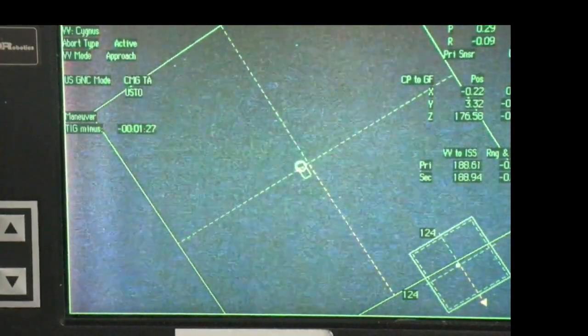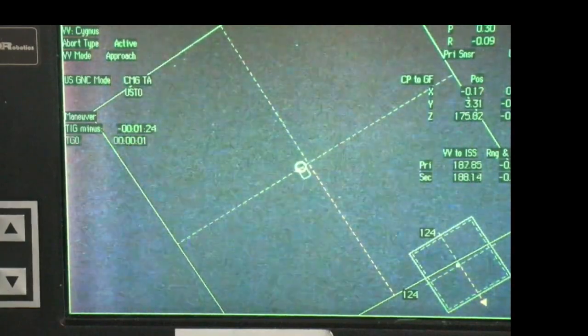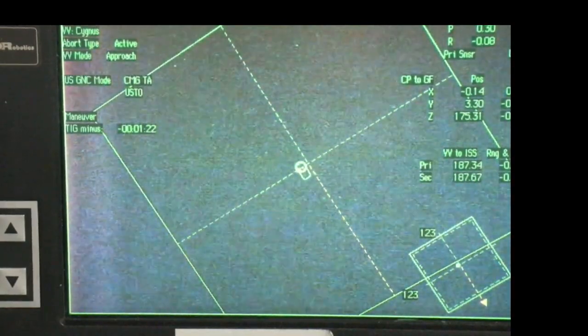The space station has an invisible boundary around it. It's in a spherical shape called the keep-out sphere, and that's at the 200-meter mark.